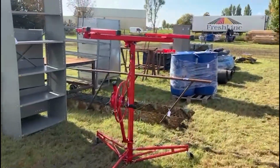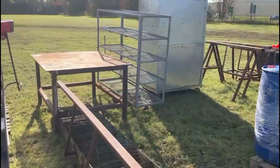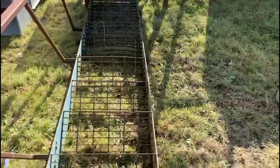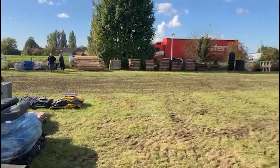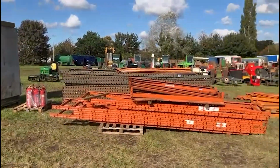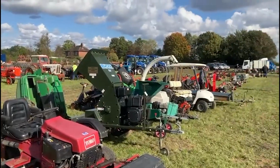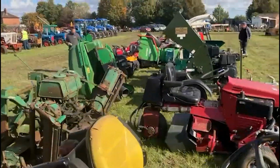So it's very easy when you come to these sales to go home with things you didn't actually really want. You looked at them at the time and thought, oh, I've got use for that. And then you get them home and then realise that you're never actually going to get around to doing what you think you're going to do anyway. But that's quite normal for us anyway. Lawnmowers, trimmers, all here.